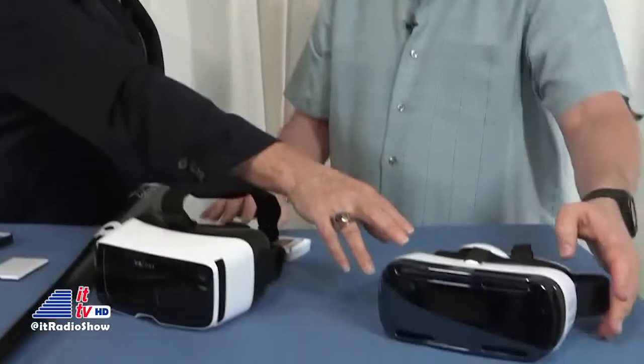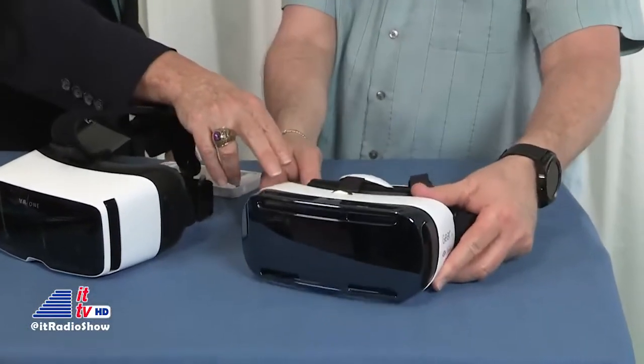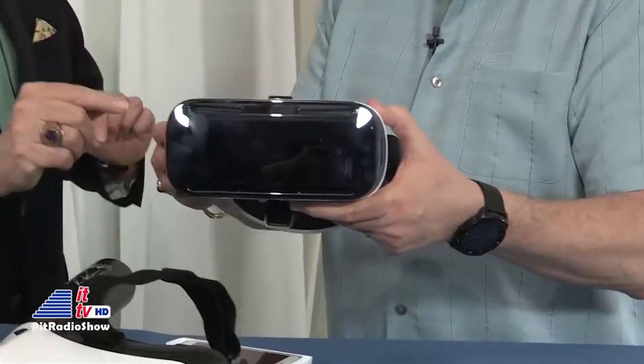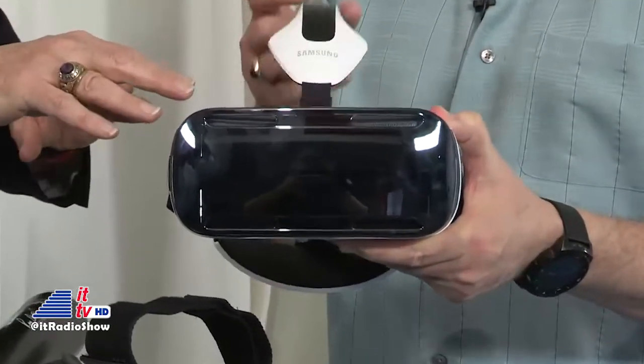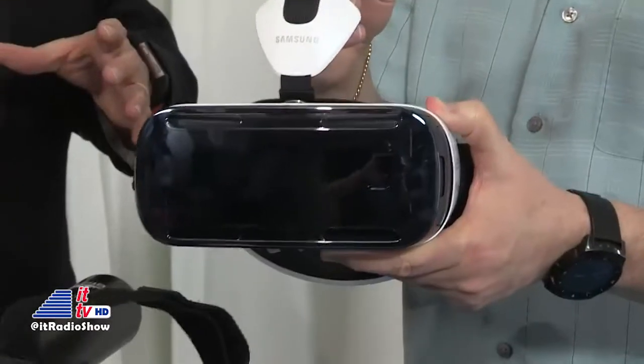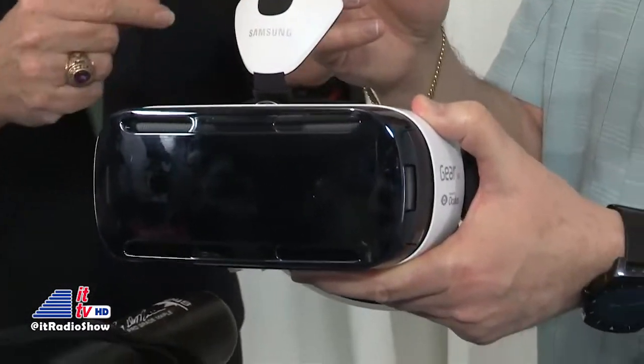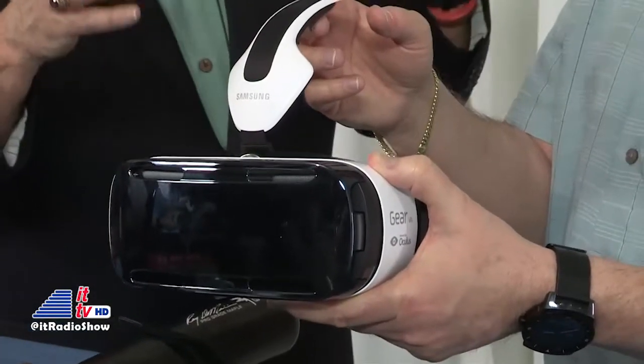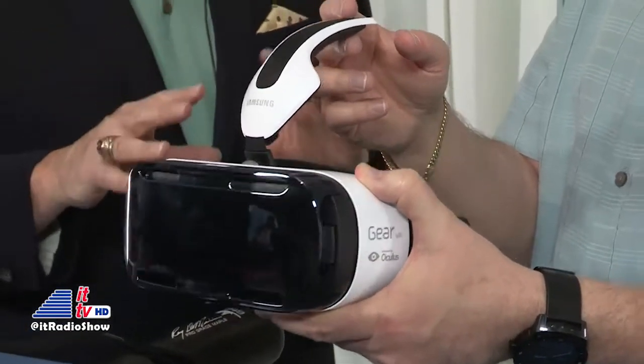And then this one is the Gear VR from Samsung, and this one works with the Note 4. So this works with one specific device. At CES, they were using this with Fox Searchlight, the movie company, which had Wild, the movie with Reese Witherspoon, where you're actually in the movie. With Reese Witherspoon. Immersive experience, yeah, so that's very cool.